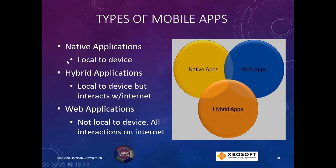And what we're going to talk about today are the different types of mobile applications. There are native applications, which we're going to put a lot of focus on, hybrid applications and web applications. What I wanted to point out is the differences. With a native application, it's local to the device, so you're not really tapping into another server.